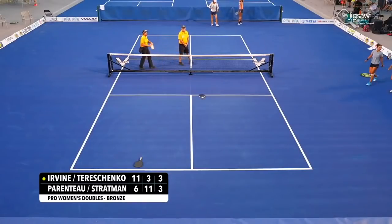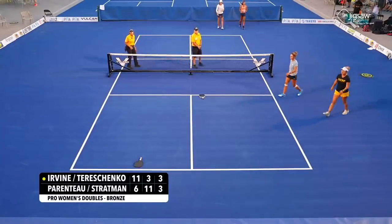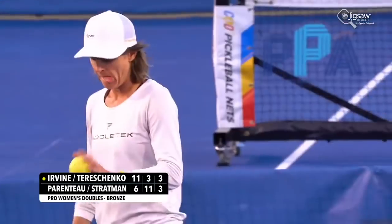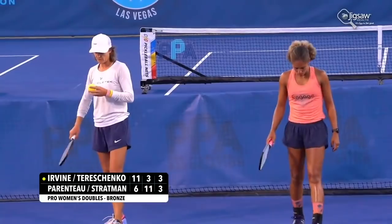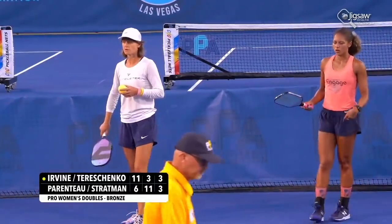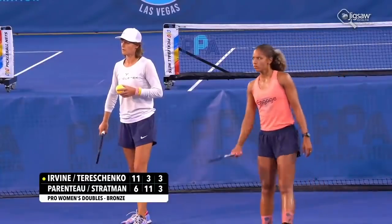Let's put your hands together. We're watching a great final match. And we have game 3 underway in the bronze. A timeout taken. Put some energy down on this court. And we are ready to get going. Once again, Jessie Irvine and Irina Tereschenko tying this up.